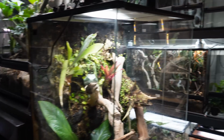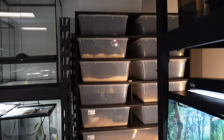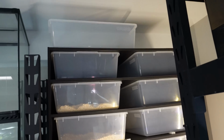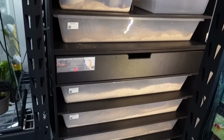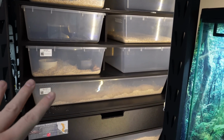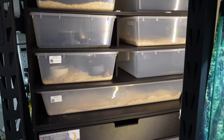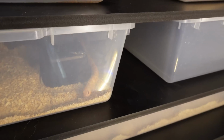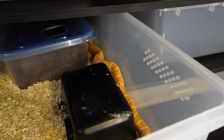Alrighty, and I think now it is time to move on to the brand new breeding rack. This rack right here is a V70 rack technically, and then whatever the smaller size down is, I don't know. They're Vision bins. They're freaking fantastic. And up here, we have our girl Horizon.